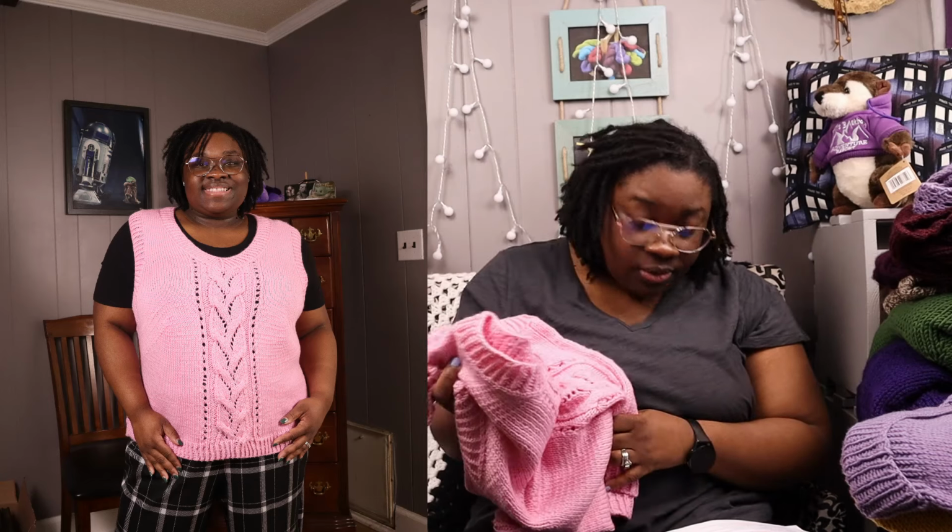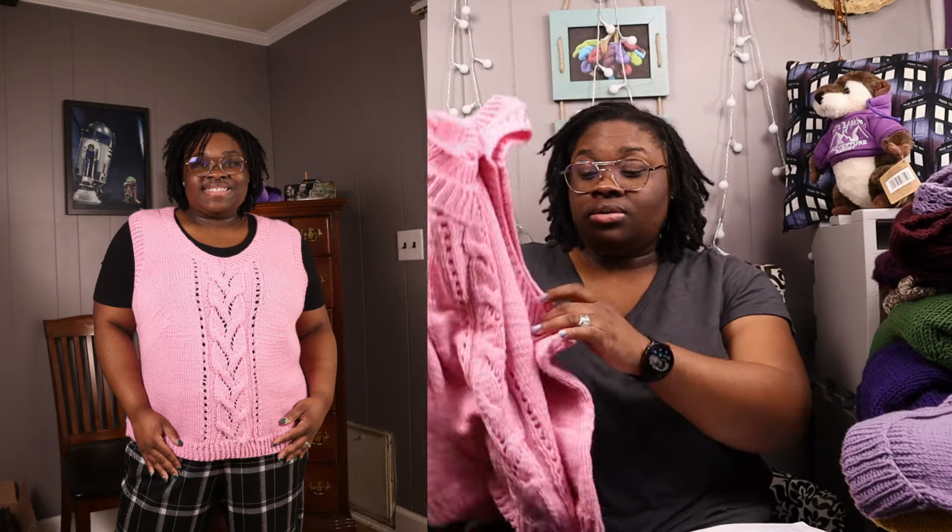And what would I change? Okay. It's not the pattern. I picked up too many stitches. I don't know how I did it. I picked up too many stitches. And so as a result of that, the armhole is quite loose at the bottom.